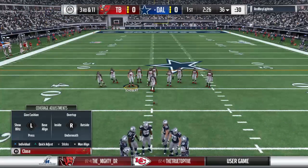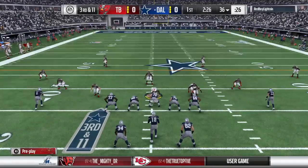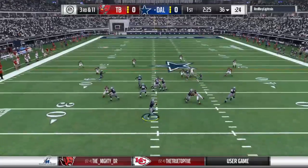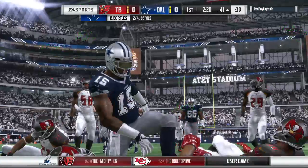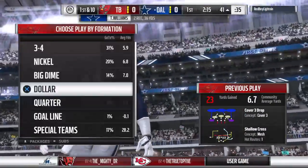Will the defense dial up the pressure? Let's see. Third and 11. Throwing his Bortles on third down. He's got a man. It's Williams. And he's taken down, but not before getting this across midfield and just shy of the 40.